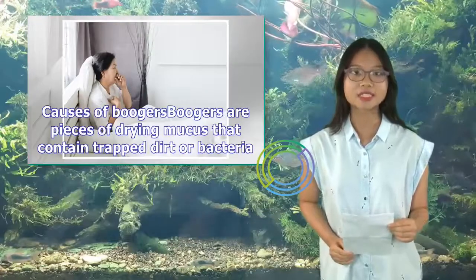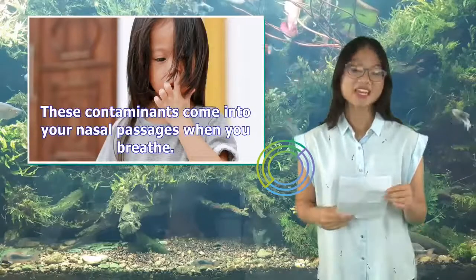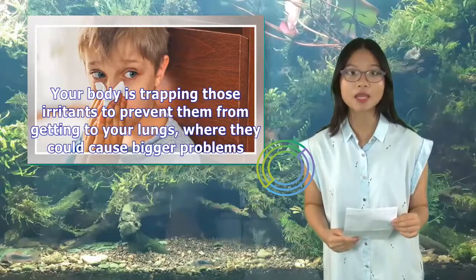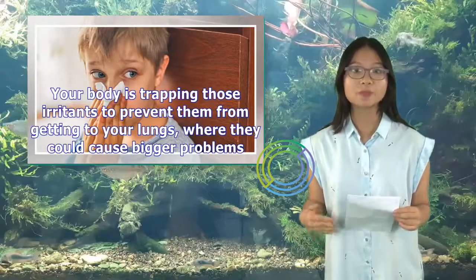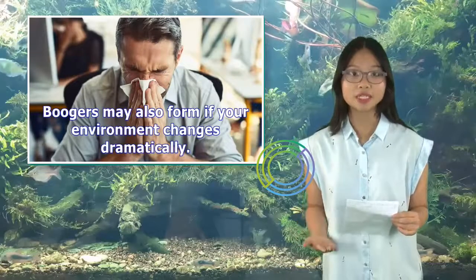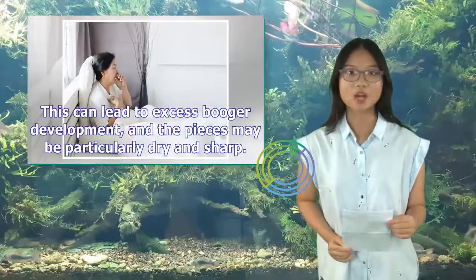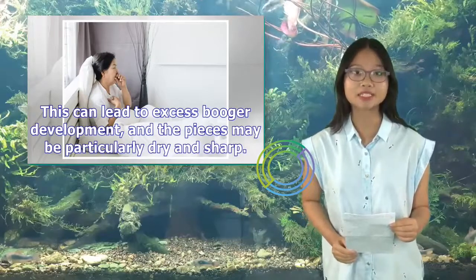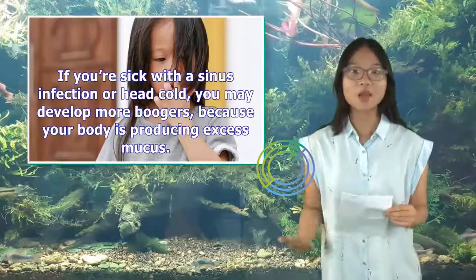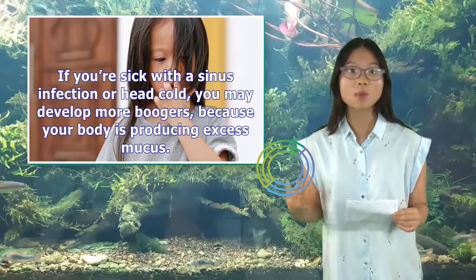Causes of boogers. Boogers are pieces of drying mucus that contain trapped dirt or bacteria. These contaminants come into your nasal passages when you breathe. Your body is trapping those irritants to prevent them from getting to your lungs, where they could cause bigger problems. Boogers may also form if your environment changes dramatically. For example, dry environments may irritate your nasal passages. This can lead to excess booger development, and the pieces may be particularly dry and sharp. If you're sick with a sinus infection or head cold, you may develop more boogers, because your body is producing excess mucus.